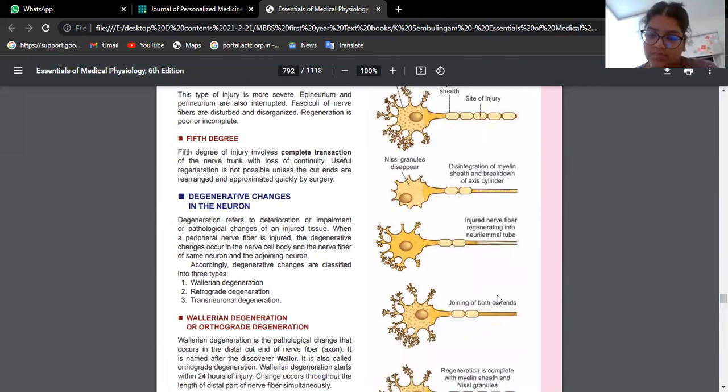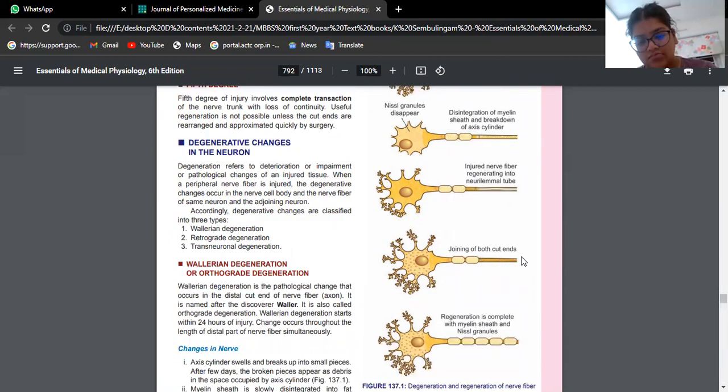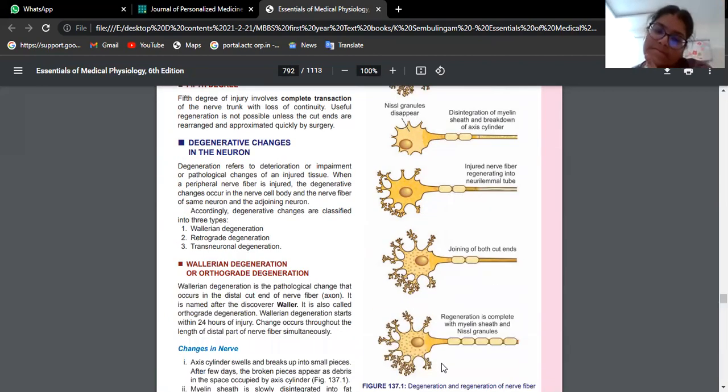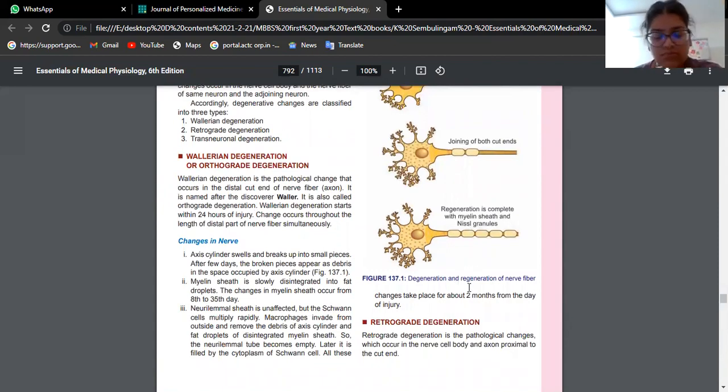But after a few months, like 6 months, 8 months, because nerve fibers do not heal fast, regeneration is very poor in neurons. That's the reason in paralysis cases people do not recover fast. The injured nerve fibers gradually regenerate, just as if there is any cut in your body, after a few days healing will occur. So both cut ends join, and then regeneration is completed. The myelin sheath and Nissl's granules have come back. This type of degeneration is called Wallerian degeneration, also called anterograde degeneration.